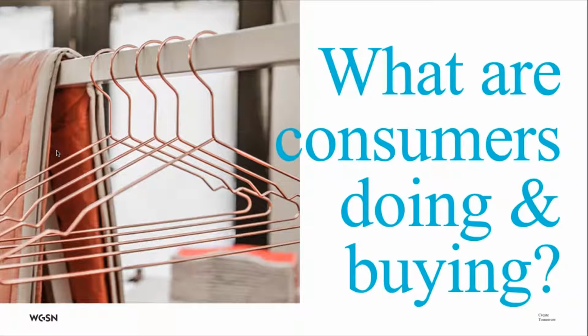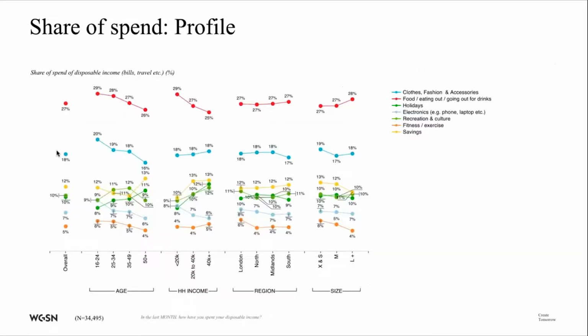Great, thanks Nikki. So let's have a look at the type of insights the data can provide. Let's get started on what consumers are doing and what they're actually buying. So as we can see here, we're asking respondents their share of spend with their disposable income. Here we can see that clothes is the second biggest spend of female consumers. Food and eating is outranking as the top category of what consumers are claiming to spend their disposable incomes on.